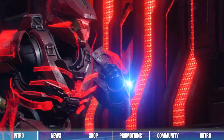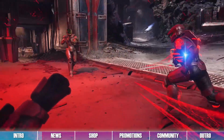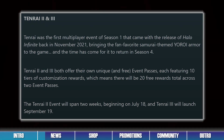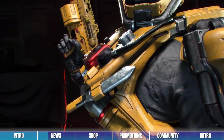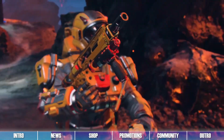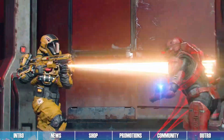The containment event is now over. The next and last event for this season should be the Tenrai 3 event starting next week. This two-week event is expected to contain a pass with 10 free earnable rewards, with some of them being for the Yoroi Armor Core. We'll have more info on this event as it draws closer. Stay tuned here for all event and update news.